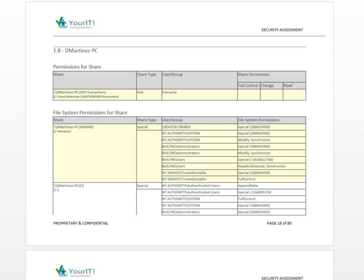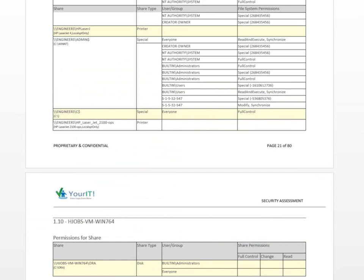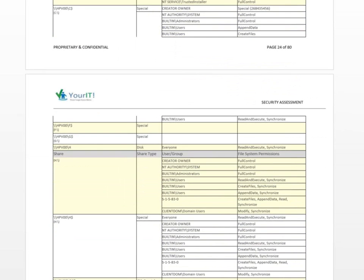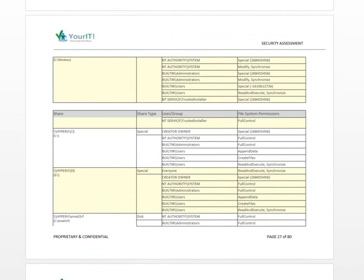Very simple. It's going to show you both the share permissions as well as the file system permissions on the network. It's a great way to verify access on an ongoing basis, but more importantly a tool to use with the business owner so they can feel confident about the business security and their decision to choose you as a service provider. So we'll close this one up. Again, this is a whole lot of content.